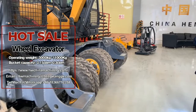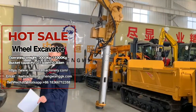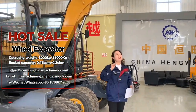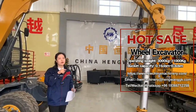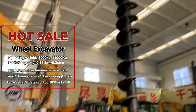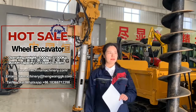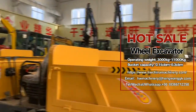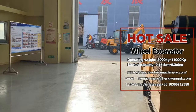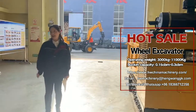So you can see our wheel excavator is very large and very wide. We have good quality for the wheel excavator. Also, for the hydraulic system, you can change different accessories for your different works. And you can also see that is a wheel loader for shipping, and we test the machine for the customer before shipping. So we make sure of good quality for every one of our customers. So please don't worry about quality, okay?